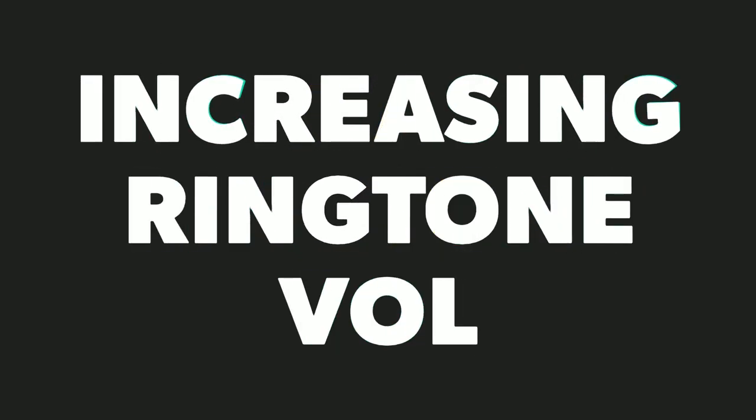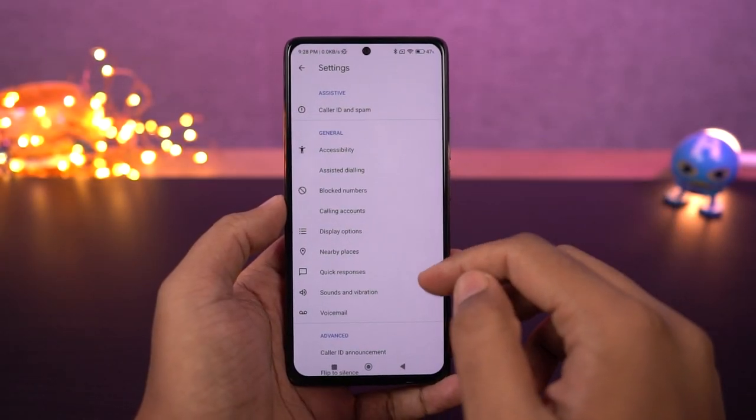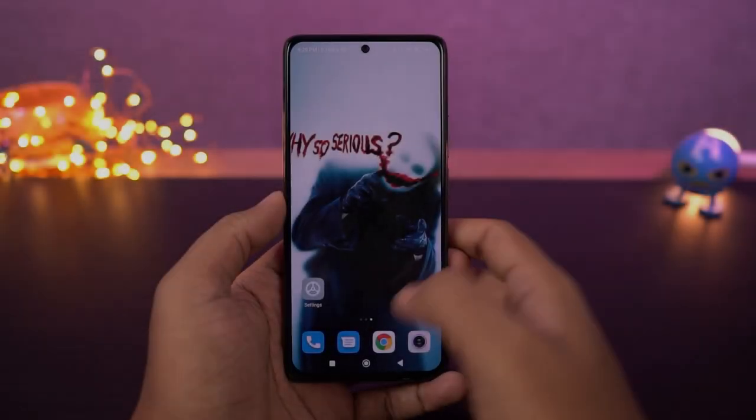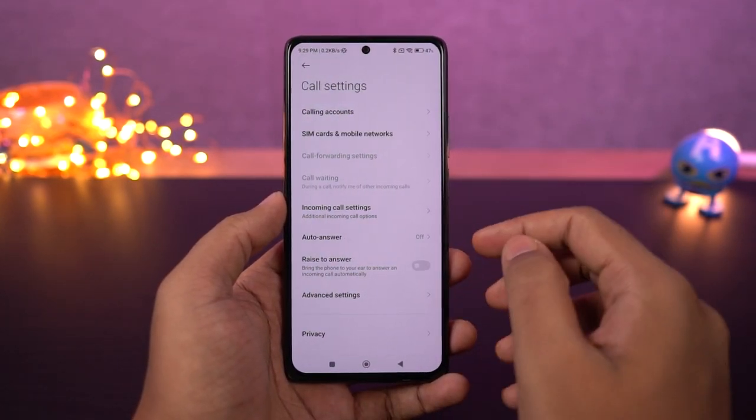Next we have increasing ringtone volume. Once you enable this feature, every time you get a call, the ringtone volume starts with low volume and gradually increases. Next we have flash when ringing. Once you enable this feature, every time you get a call, your flashlight, that's the rear flash, flickers.